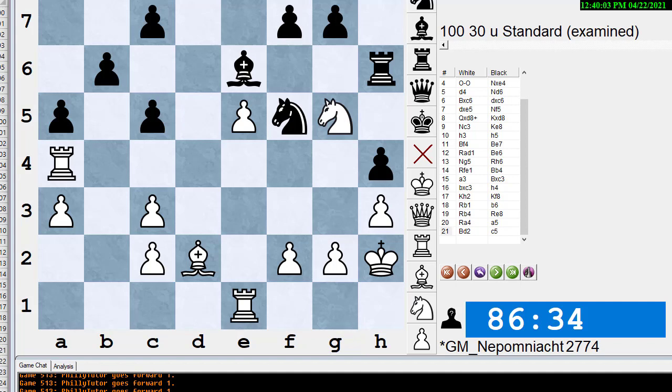It's the opposite color of the bishop. The knight can't hit that square. We're not worried about rooks hitting rooks. We're not worried about him hitting it with the pawn on g5. If he tried to play f6 and then g5, that doesn't look like it would work at all. White could just remove the guard on the knight.